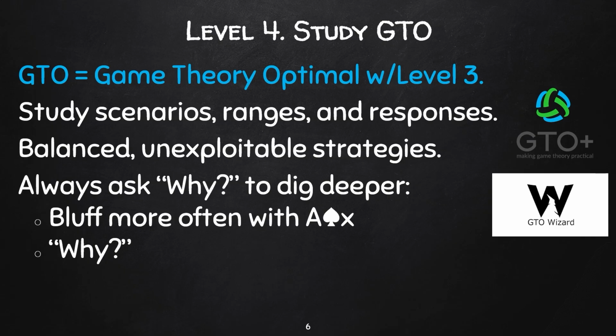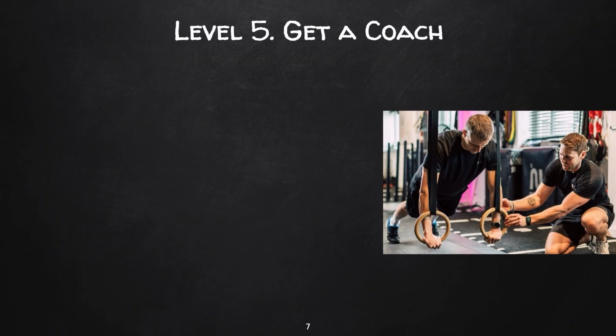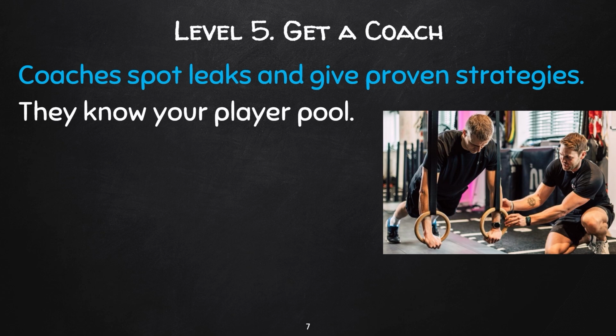You're still applying level 3 studies, but now to GTO, so of course take notes, practice what you learn, and analyze related hands. That brings us to the final level, level 5, get a coach. A coach can spot your leaks and give specific strategies to fix them. They understand the stakes and the player pool that you face, and they've coached dozens, maybe hundreds of students and have helped them overcome the same issues you're facing.